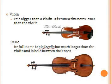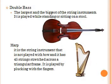The other one is cello, or its full name is violoncello. It is much larger than the violin and is held between the knees. It produces mellow tones.